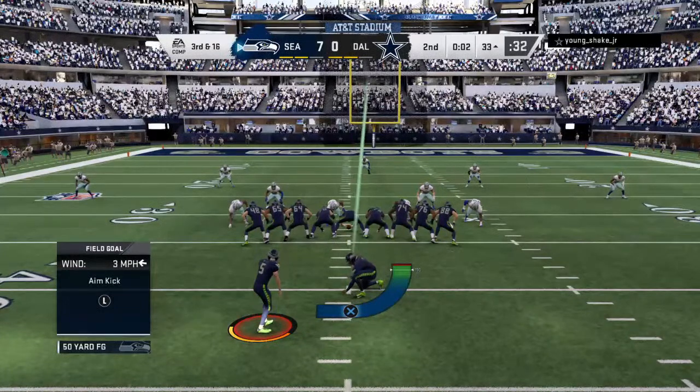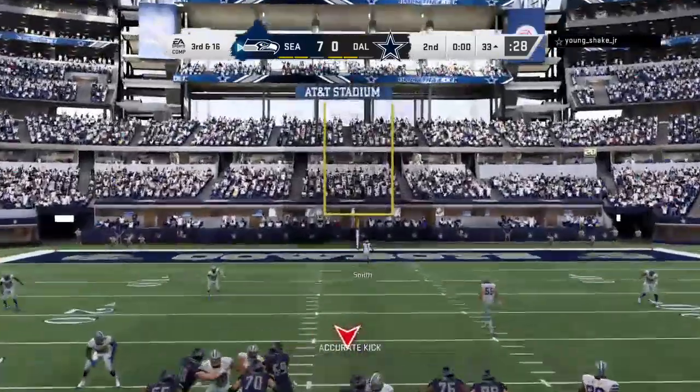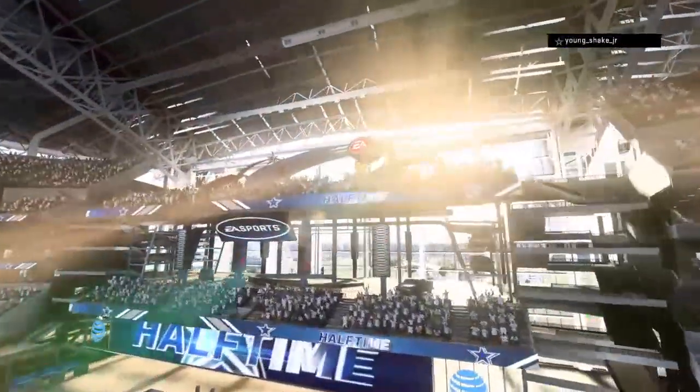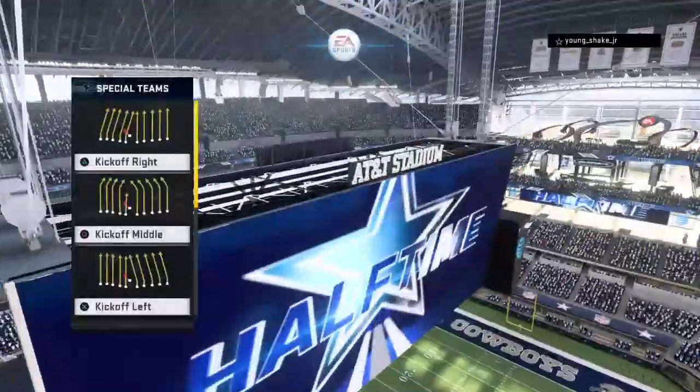From the left hash, it's an even 50-yard attempt. And this one looks good. It is good. Right down the pipe. So 2 quarters down, 2 remain. Charles and I return after the break.